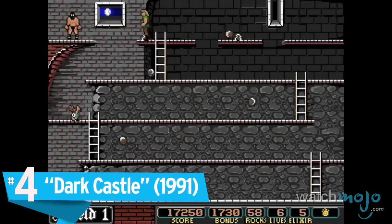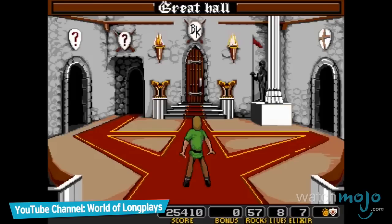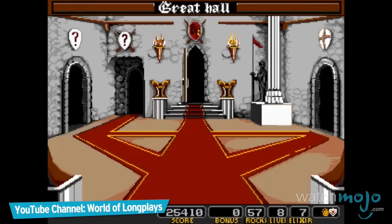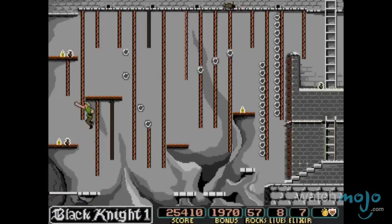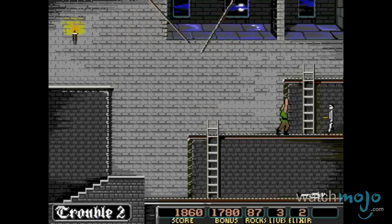Number 4, Dark Castle. Just when you think it couldn't get any worse, along comes our next game. Dark Castle has literally no redeeming factor to it at all. Yeah. The quote-unquote music of the game is just one track on an endless loop. If that doesn't burn out your earballs, then the endless barrage of stupid sound effects will.